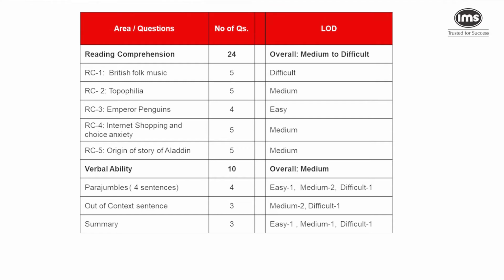Coming to verbal ability, in the 10 questions, overall I would say that the verbal ability section was of medium difficulty as compared to the RC section, which could be classified as medium to difficult. The 4 parajumbles questions, each having 4 sentences, all of them theta type of course, as I have said earlier.